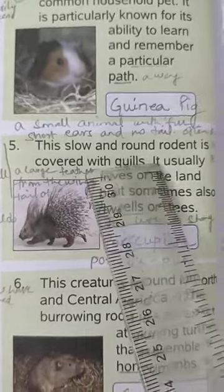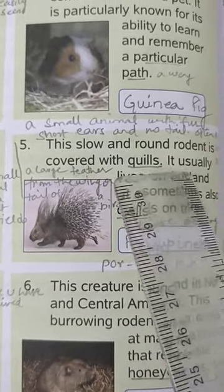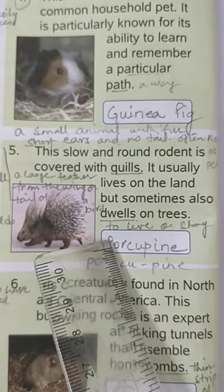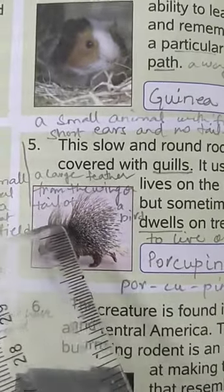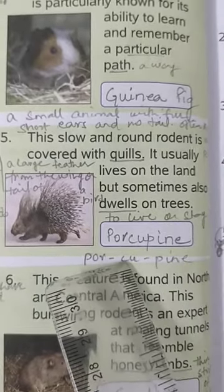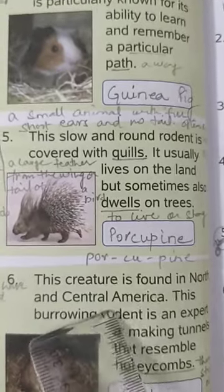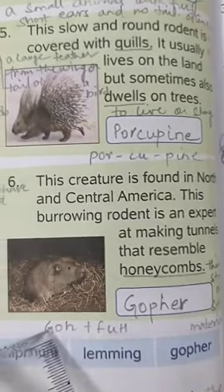Then comes the fifth one. This slow and round rodent is covered with quills. It usually lives on the land but sometimes also dwells on the trees. Quill means a large feather from the wing or the tail. Dwells means to live or stay. The name of this rodent is porcupine. What is it? Porcupine. P-O-R-C-U-P-I-N-E.